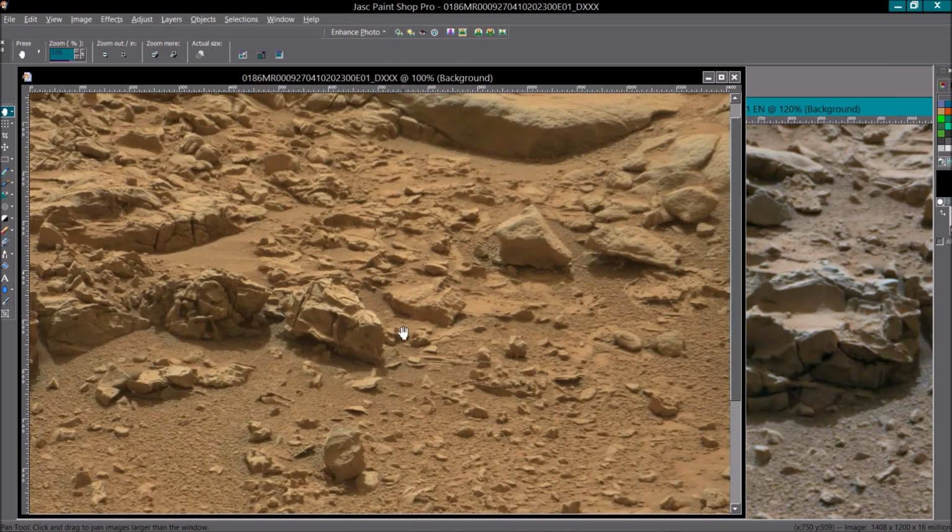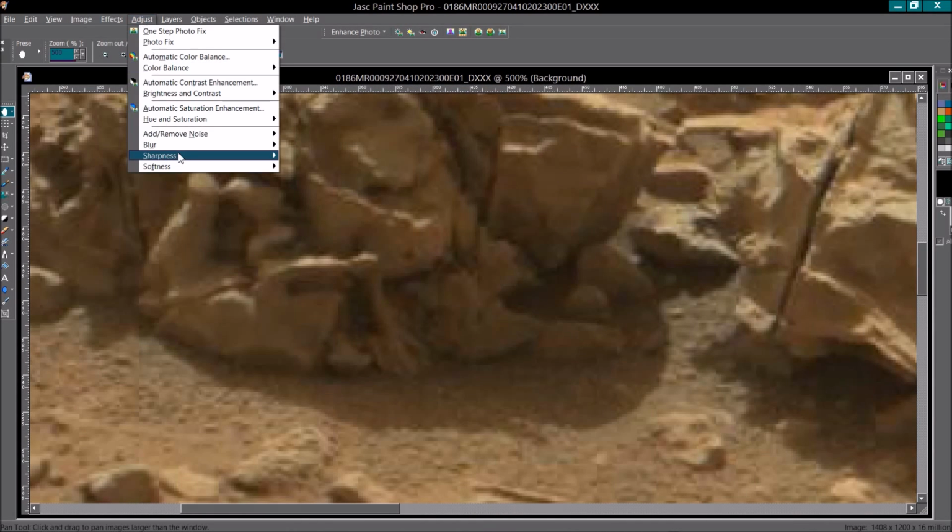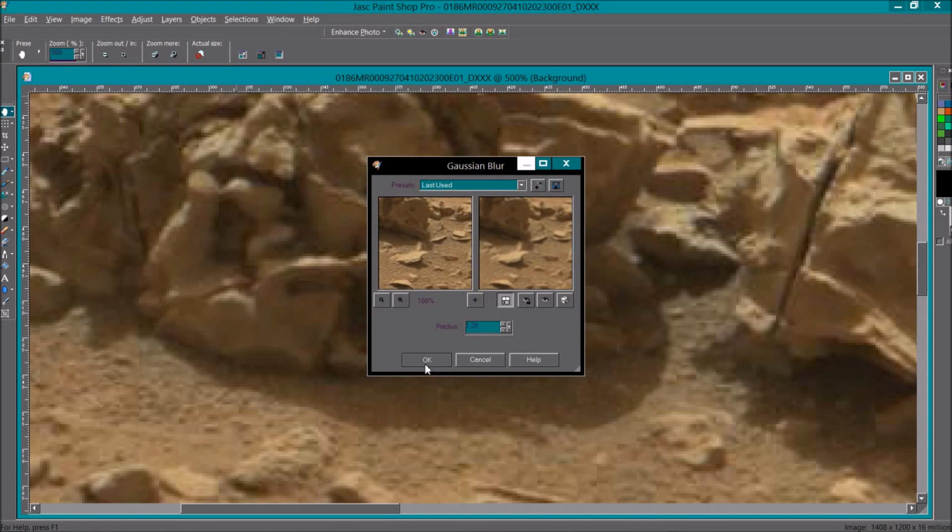Now obviously these images must be high def when they're initially taken by the Mastcam, but before they go on the website, they downsize them and possibly resize them up again as well at some stage in the process. And this is what ruins most of the information in the images. But you can just Gaussian blur that, and it will get rid of most of it. I'll just show you that now. Blur, blur, blur, Gaussian blur. Okay, let's go with 1.2.